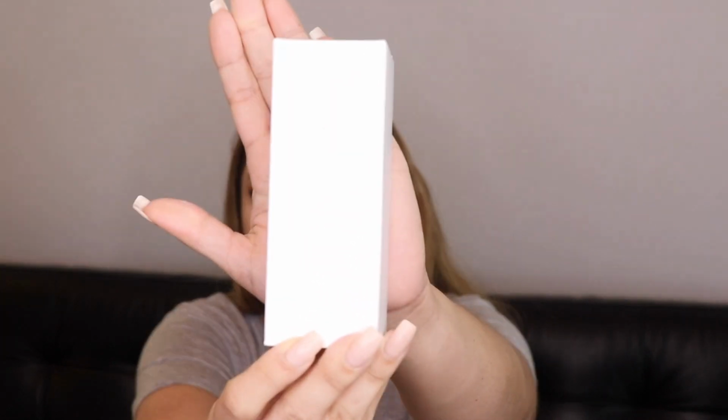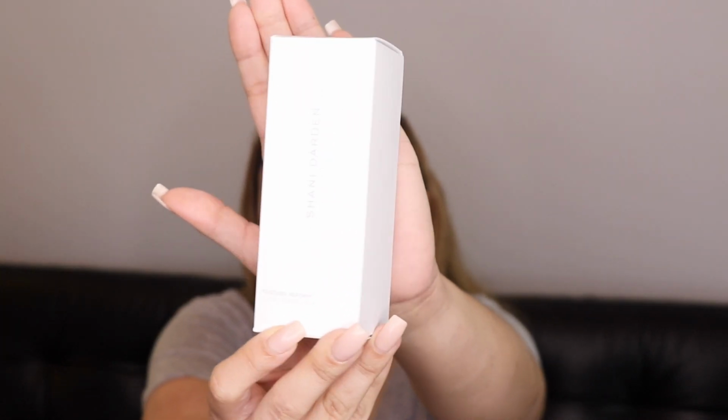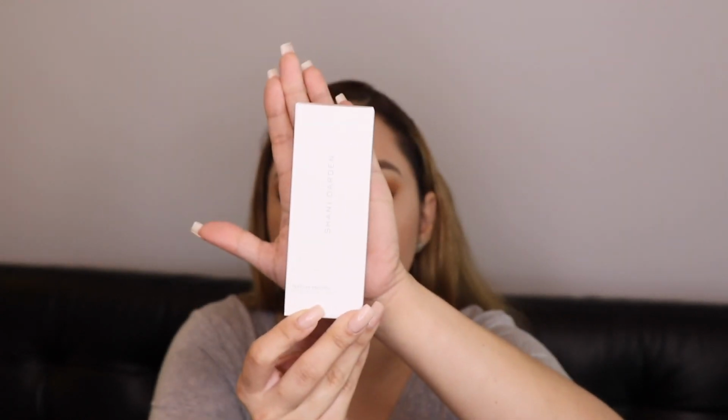This is the first product. This is a skincare product. I hope you can see this. This is a little difficult to show. This is by the brand Shani Darden, and this is a serum. It says that it's a gentle skin smoother and anti-aging serum designed for those with dry, aging, and sensitive skin. With use, the skin becomes brighter, smoother, and healthier looking.